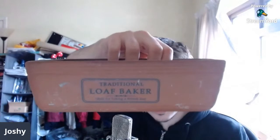I got this for mum, but I'll see if it's got any value in it before I give it to her. A really heavy traditional loaf dish. Really, really sturdy, high quality. These can be quite expensive. Art Deco or Art Nouveau? I don't know. It's one of them.